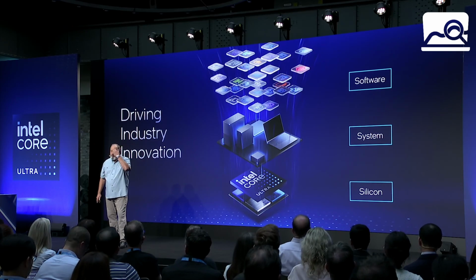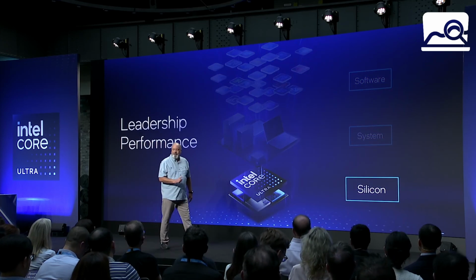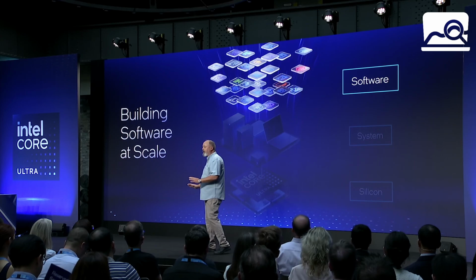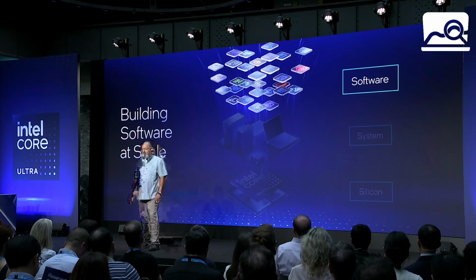And we're going to go through each one of these today, and we'll start, of course, with a foundational level of silicon, power, and performance. And then we'll show you together how our ecosystem comes together to deliver amazing products. And finally, how software on top of this hardware at scale is enabling a new level of software innovation we had only imagined for the last several years.